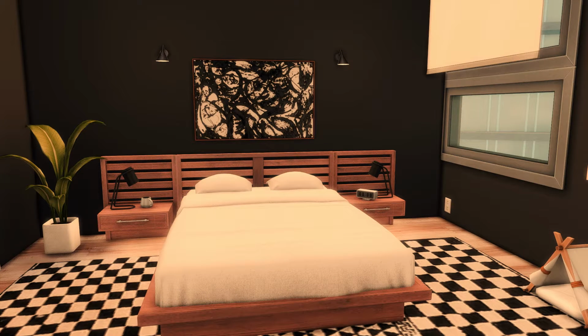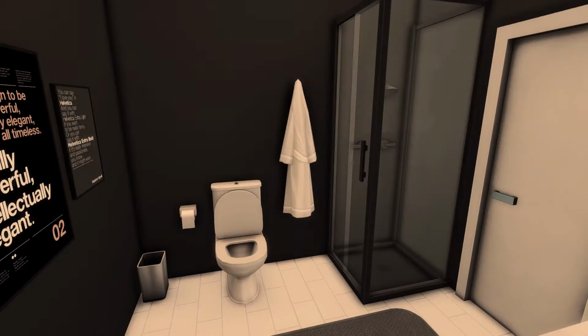So here are the screenshots. This was really fun to make. I'm really happy with how it turned out, and I hope you guys like it too.